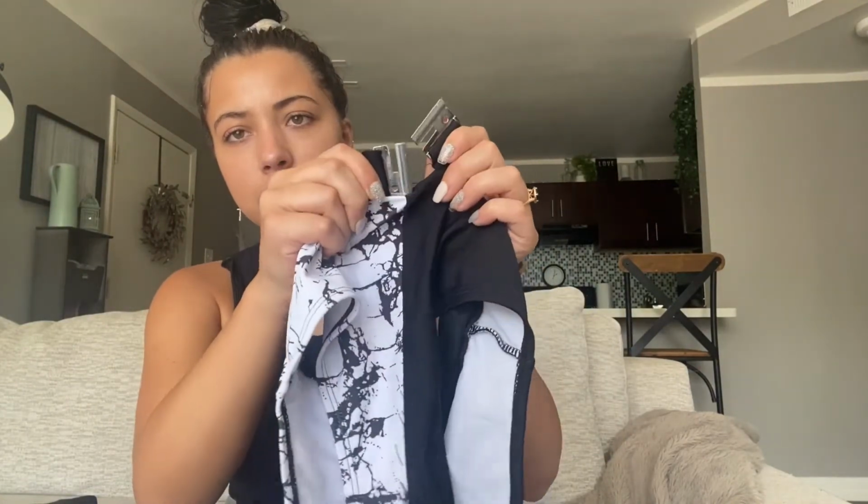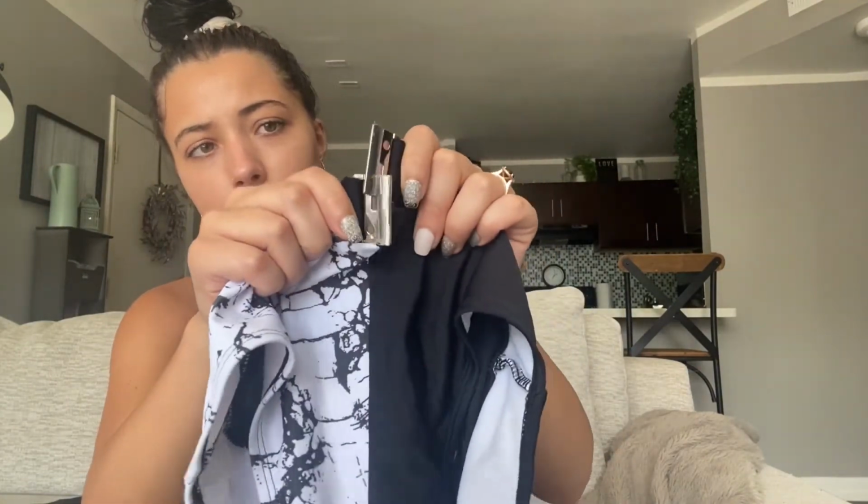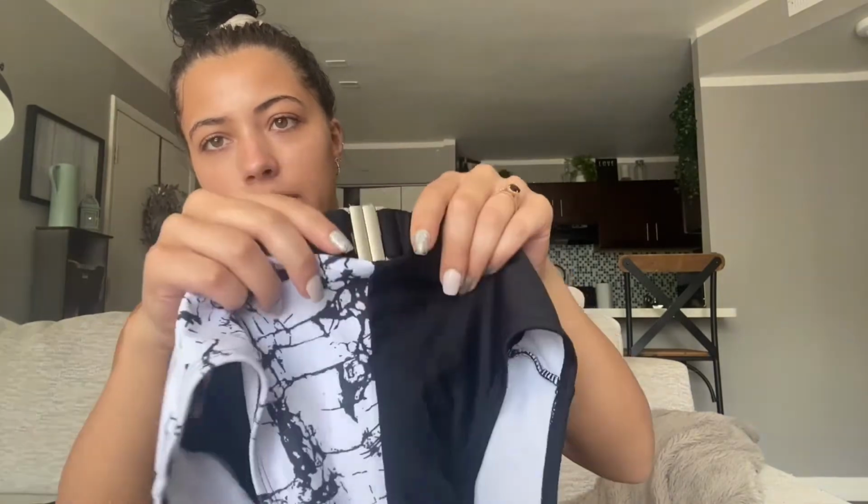I also like this little claspy thing. I don't know if you can really tell, but you put it in and then kind of snap it. So that's kind of cute. This is the top that goes with it.